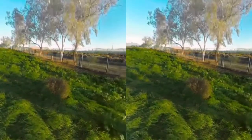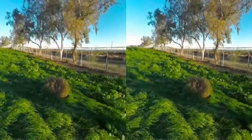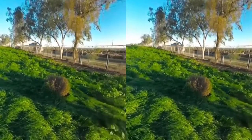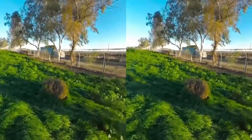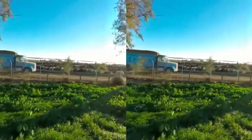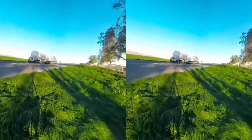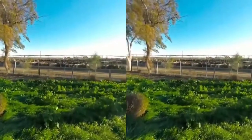Most beef cattle will be moved to a feedlot, like this, to be finished. This is where they'll spend the last 4 to 6 months of their lives. Here, up to 100,000 or more cows will live in barren pens, where mud, manure, and heat stress can cause health problems.